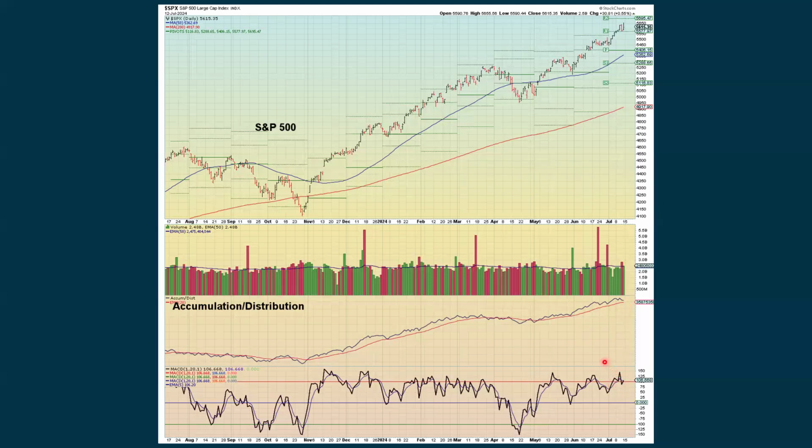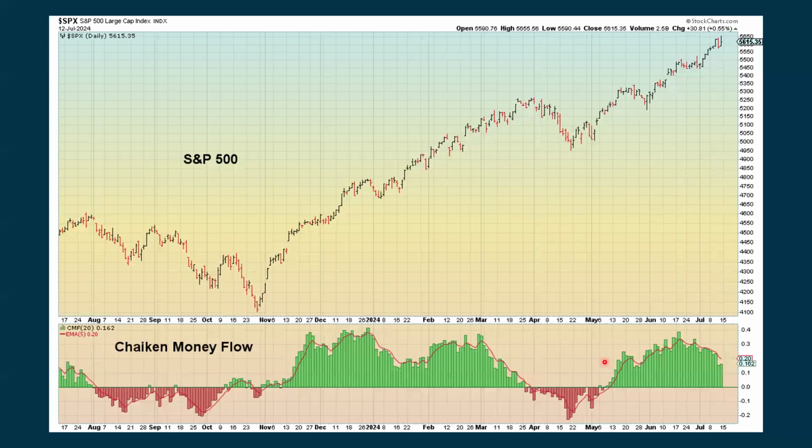Now, the second smart money chart is called the Chaikin money flow. And this is positive, but you see how it's trailing off and how the moving average is going down? Okay, that's causing us a little bit of concern right now. That means the smart money isn't really coming in and doing a lot of buying in the S&P based on this indicator. We want to see this go back up and see the red line turn back up as well.